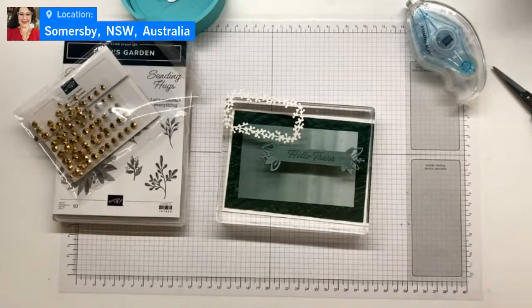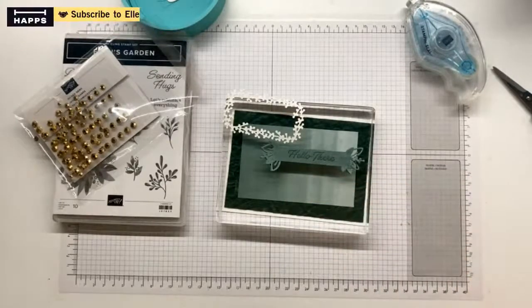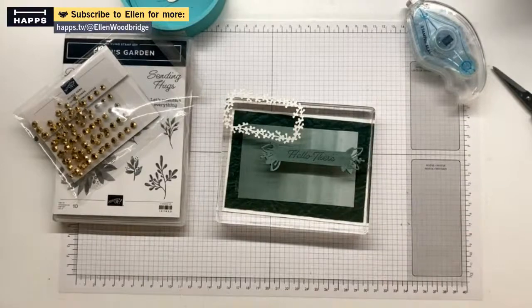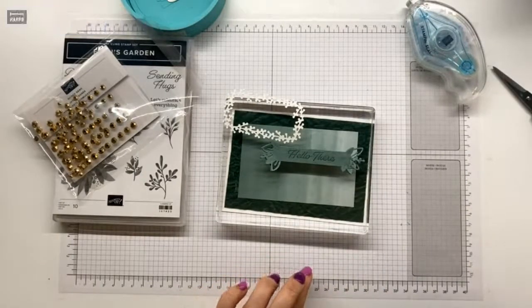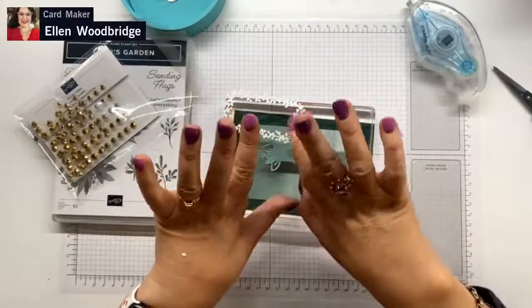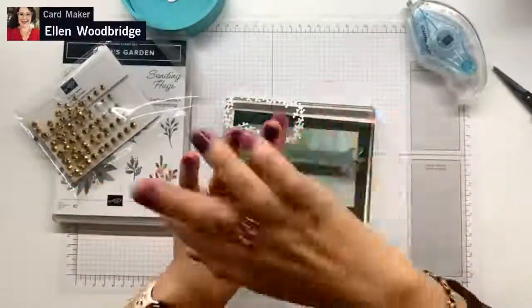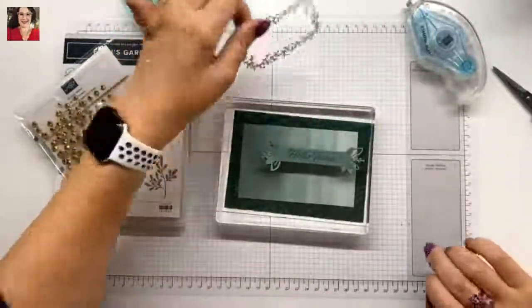I scrunched the cotton paper and I have die cut and stamped the cotton paper. Yes, it is a thick tissue paper and it's got a softer texture than tissue paper.